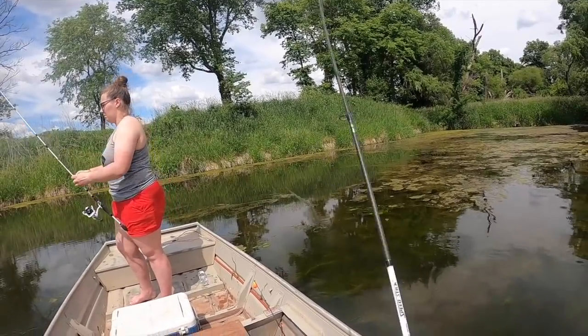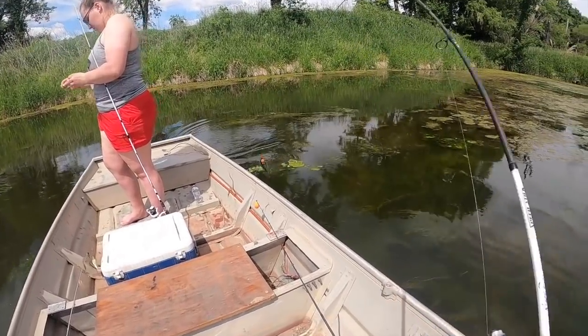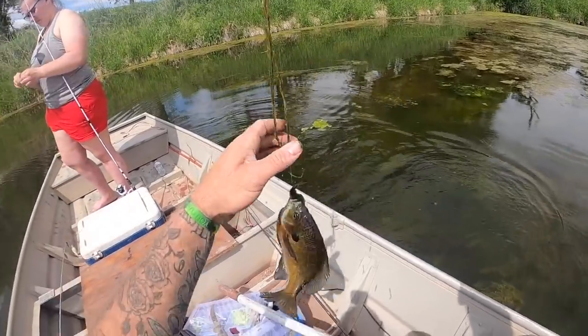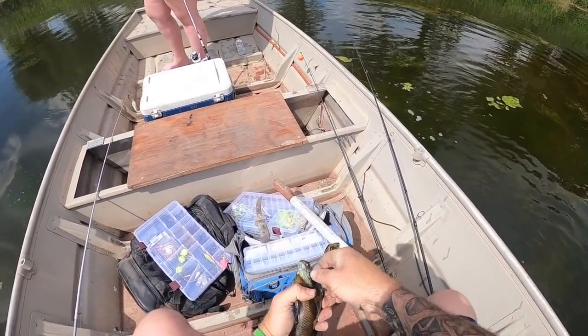They fight pretty good. Fish on! Oh boy. Oh man. That's a fighter. And then he's in the moss. Oh yeah. Look at this slab. There's our first bluegill. Took like 3 seconds. That is a nice bluegill.